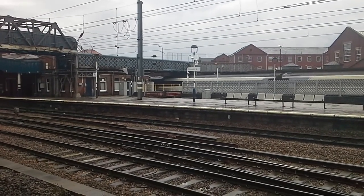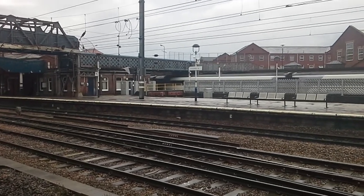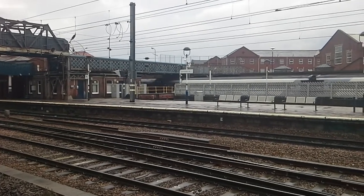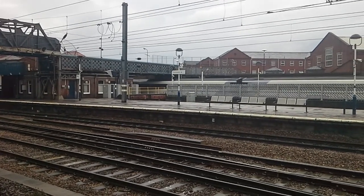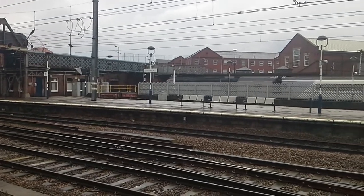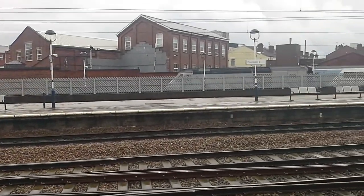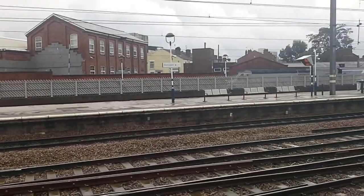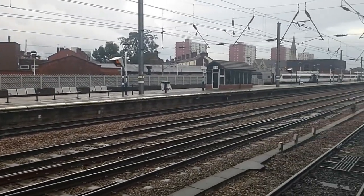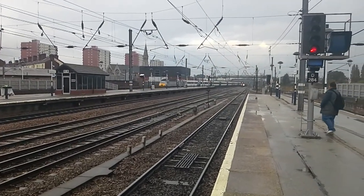I apologise, passengers waiting, 1637 First TransPennine Express service to Cleethorpes. This service is now running approximately 15 minutes late. It was 43314. This looks like it'll be another GBRf 66.